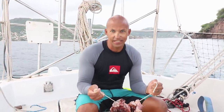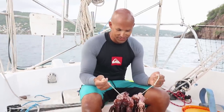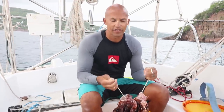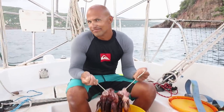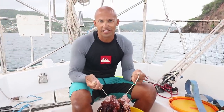Now the painstaking chore of filleting them. Which, it's not too bad. It's like filleting a regular fish. You just gotta be careful not to get poked like I already did earlier. Which, I've been poked before. It stings a little bit, but nothing detrimental.